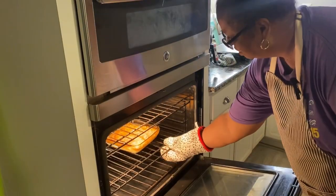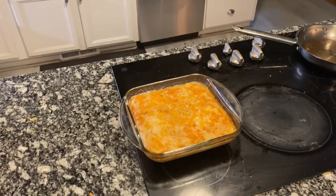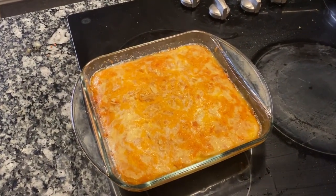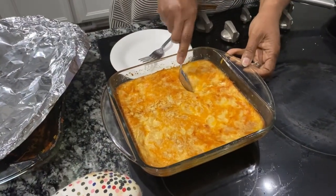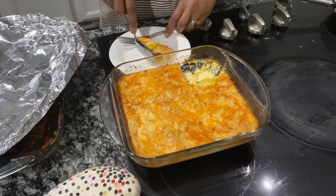Now, it has been about 25 minutes, so watch your oven to make sure that if you look in and you see that your custard is puffed up, is ready to come out, still jiggly in the center, is perfect. So, this is ready. I've let it cool now for about 30 minutes, and we're going to go ahead and give this a taste test.